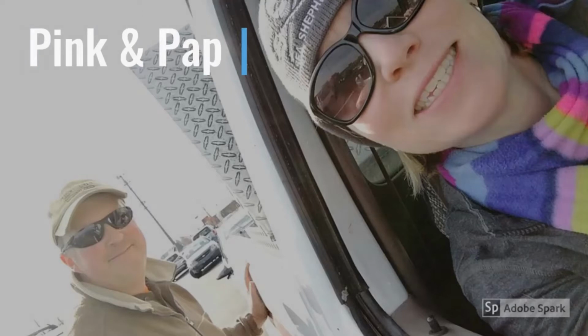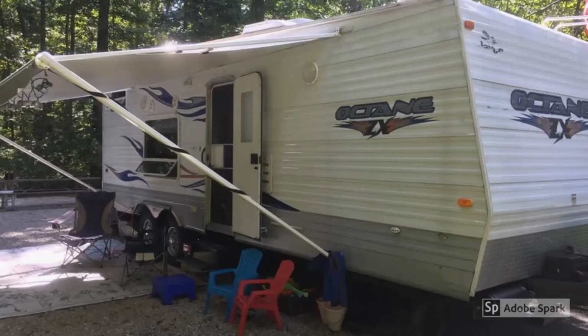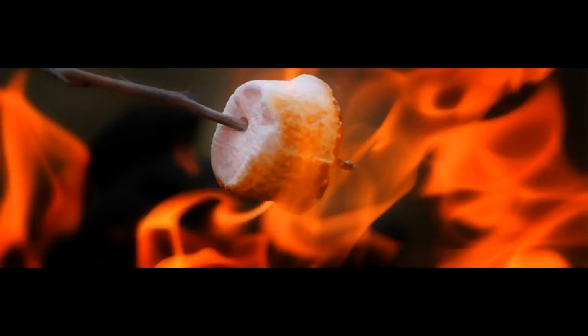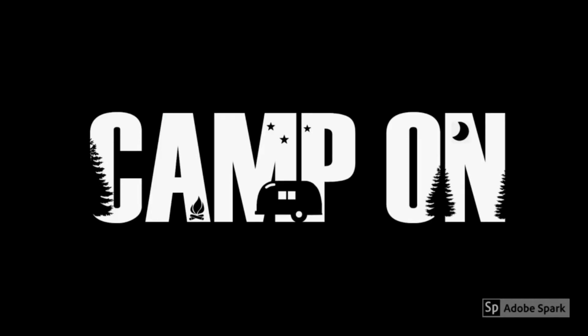We just completed the sale for our 2007 Jayco Octane toy hauler, and we sold it on Facebook Marketplace. That was an adventure. I don't think I could get over the various questions that I got.